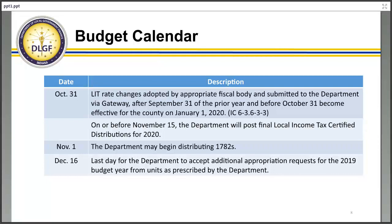Now, October 31st is the deadline to submit a local income tax rate change to the DLGF via Gateway in order for that change to go effect by January 1st of the next year. Now, as early as November 1st, the department can start distributing the 1782 notices. This is incredibly early compared to previous years. But as we strive to meet our new deadlines, which we'll talk about in the next slide, we're doing everything we can to help make sure we meet those goals.